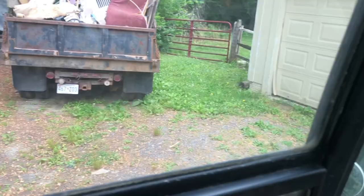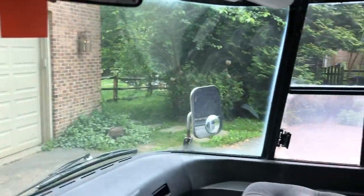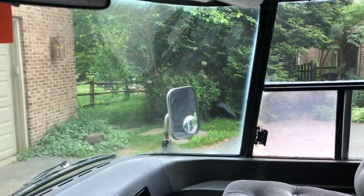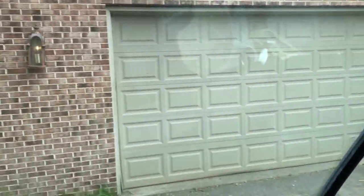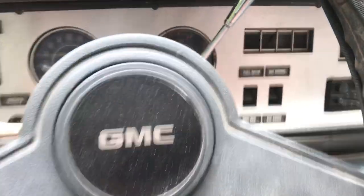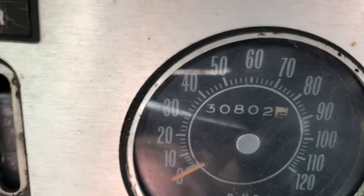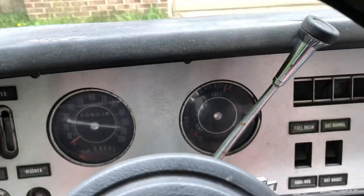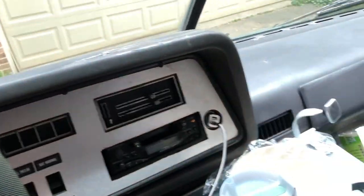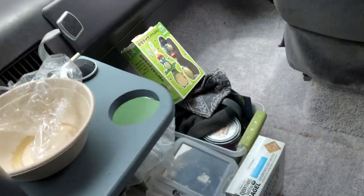Here we are back at the ranch. We made it. We literally almost hit a deer coming in on the road. We're all relaxed, like, hey, we made it. That's great. So we got a total of, let me take my glasses off, 3802 on there now. We'll see what that is. So unbuckle my seatbelt.